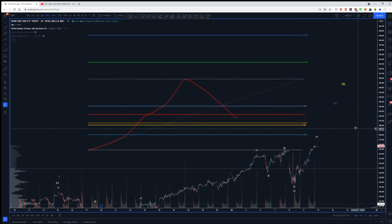We'd expect that 2-wave, as I was saying, to fall between this red line right here, which is labeled 0.5, also known as the 50% retracement, and this 0.65, this yellow line, or a 65% retracement. Basically what these numbers mean is that, for example, this red line is a 50% pullback of this entire move. So it's the halfway point between our low that we clicked and our high up here.